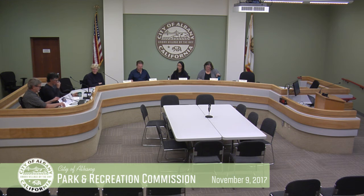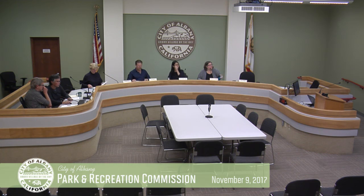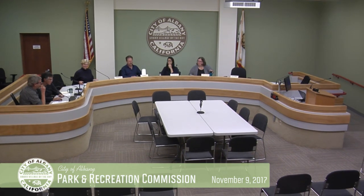Okay, thanks. Item 5.1, street tree removal application for 944 Standage Avenue. We reviewed this a couple months ago, and we didn't come up with a solution at that point. Is it on? It's on now.